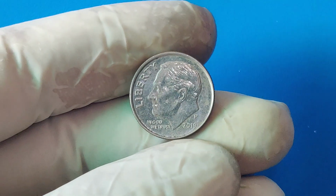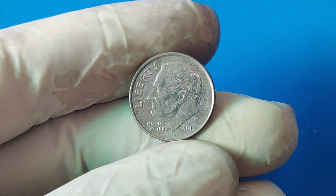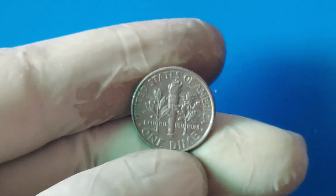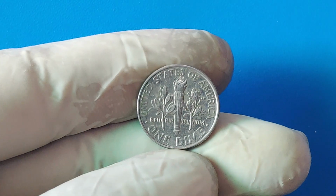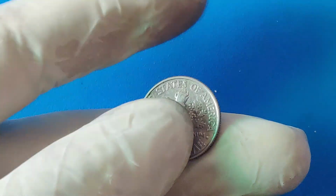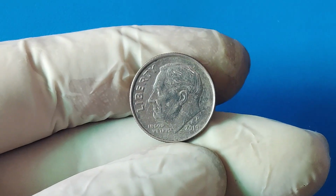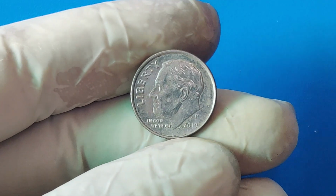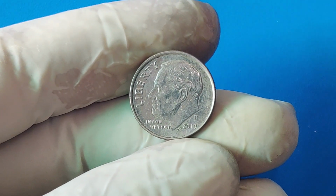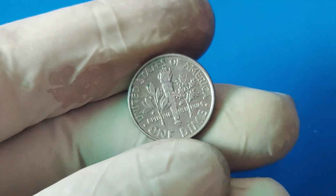We're diving into one of the most fascinating and rare coins out there, the 2019 P1 dime coin. Yes, you heard that right. A dime that's valued at just 1 cent. But now it's making waves in the numismatic world with an astonishing market value of up to $9,000. How did this happen? What's the story behind this coin? And could you possibly have one lying around in your change jar? Let's find out. First, let's take a step back and understand the history and context behind this unique coin.